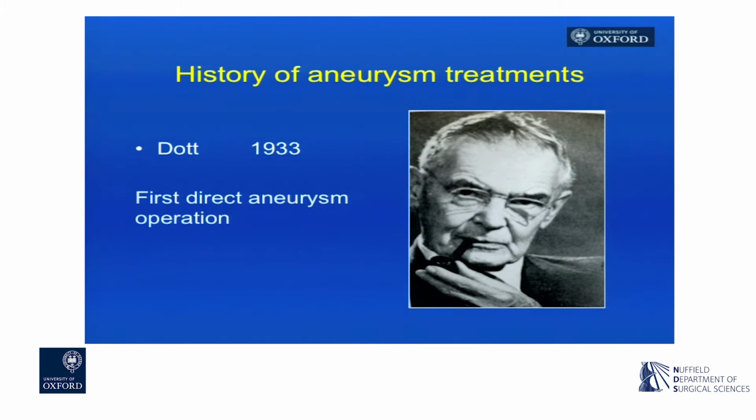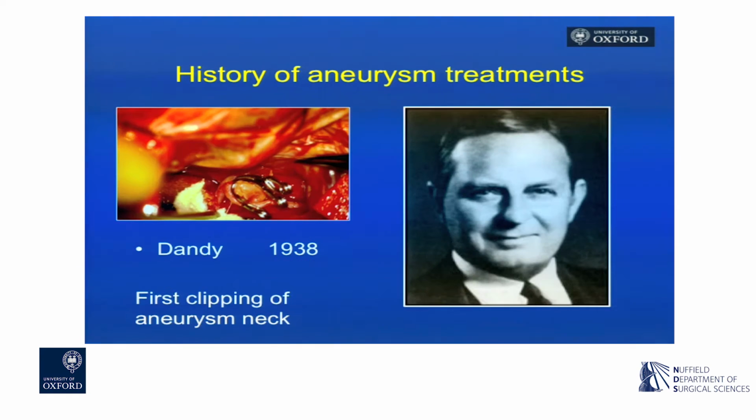That meant that we had the potential of performing direct operations, and the first direct operation for an aneurysm was an anterior communicating artery aneurysm, which was wrapped with muscle by Norman Dott in Edinburgh in 1933. The introduction of clipping followed very quickly, and the pioneer for that was Walter Dandy, and it followed 5 years later. And that's really how things stood for the next 50 years.